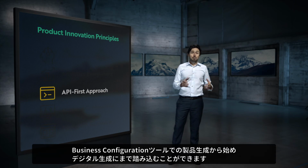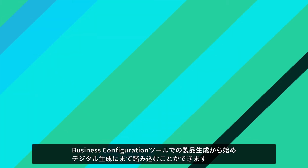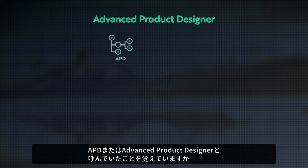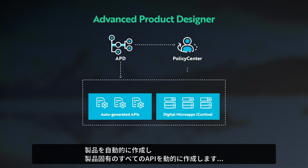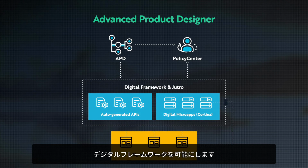You can start with the business configuration tool, generate a product, and go all the way into the digital generation. You probably recall, we call that APD, or Advanced Product Designer. APD today is becoming the core visual configurator for policy. We automatically create the product within PolicyCenter from an APD definition. We dynamically create all the product-specific APIs. But not only that, APD also enables our digital framework to deliver a digital experience based on the product metadata.